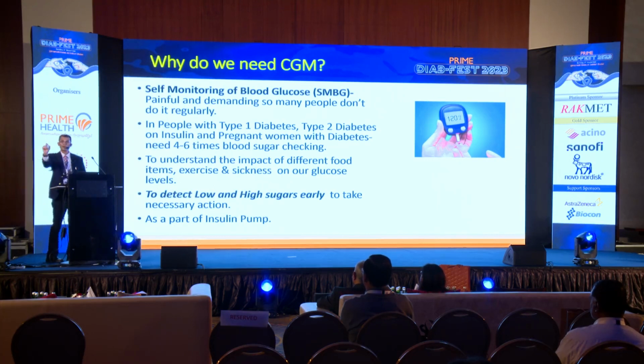The most important indication to use CGM is to detect low and high sugars in time, or early, to take the necessary action. As you know, low sugar or hypoglycemia can be detrimental to the person who has diabetes. And then we use them as a part of an insulin pump.